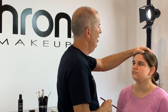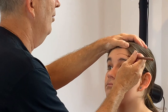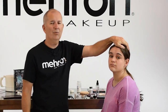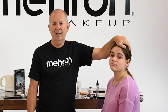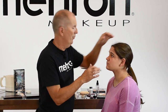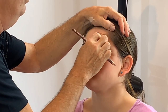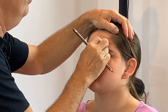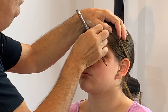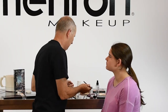So raise your eyebrows for me. Oh yeah, you got a couple of nice ones. Keep it up there. So if an actor has two distinct lines like this, this is going to look really, really bad. It's going to look like a headband out to the audience. So the illusion is she would have multiple ones. So we could come back over and we can erase part of it and make four. And that will give more of the illusion of the lines and not look like a headband.